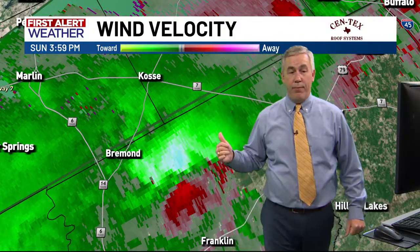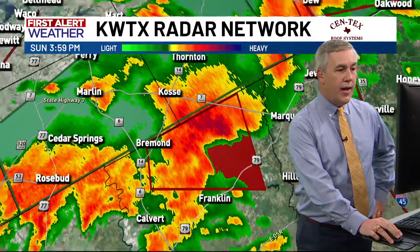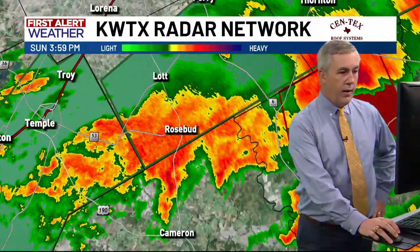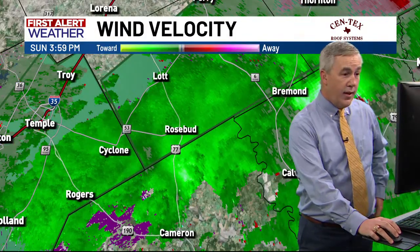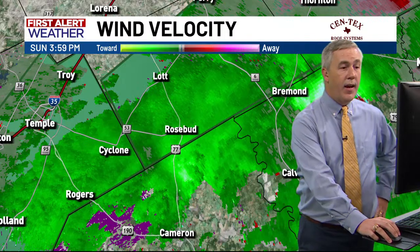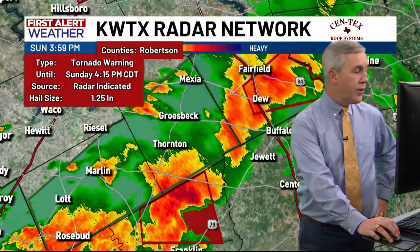Now, the one in Freestone County, I think part of the reason we're not seeing it as well is it's just in an area where you can't see quite as good. And I'm going to go back to these real quick because I don't want to leave these unmonitored because we don't want anything to flare up. Again, we're not seeing any reds and greens. That's a good sign there. We're not seeing anything that's showing any immediate signs of rotation with these storms.